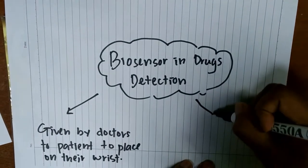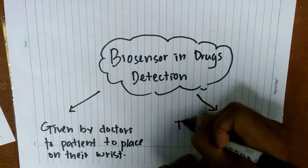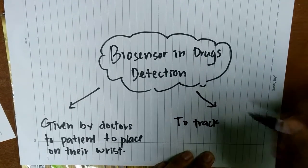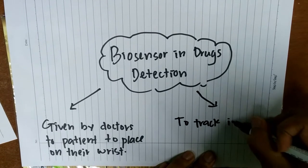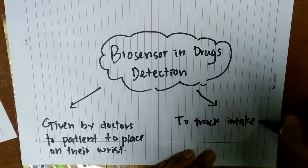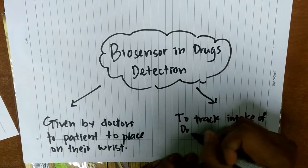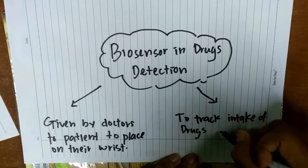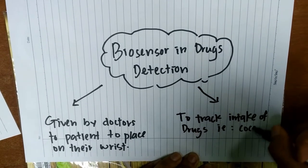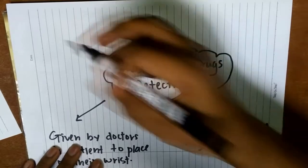The second point is to track intake of drugs. For example, a person who takes cocaine, when they take cocaine consecutively, it's important to let the doctor know how much cocaine they take and what time they take it. So the biosensor will report all this to the doctor in charge.